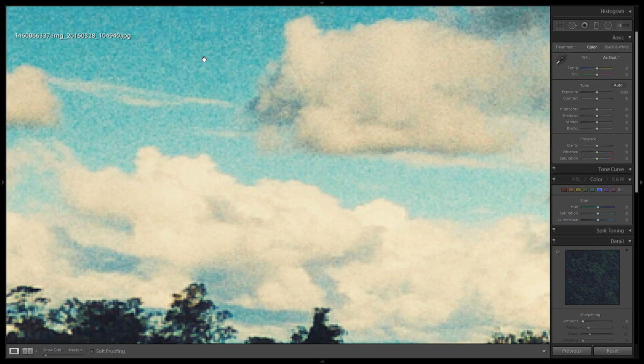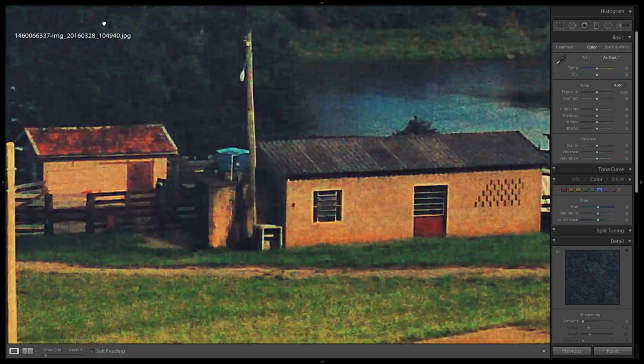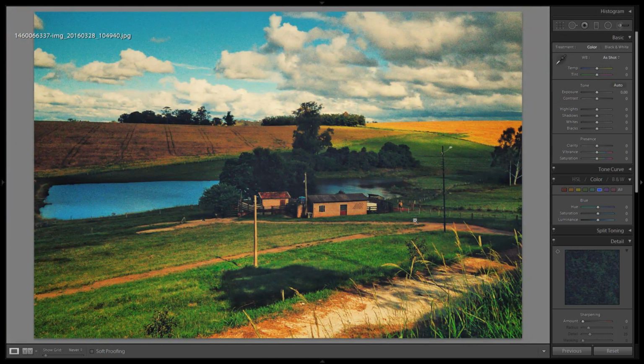Wow. What happened? What is going on here? No, I don't think so. That would be a great emulation if it's not film, I think. I like it. Yeah, I don't know what's going on. It almost looks like a picture of a photo.